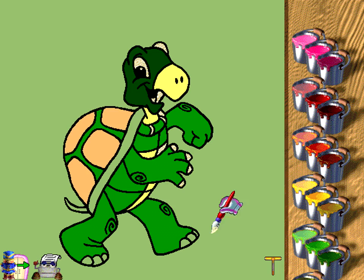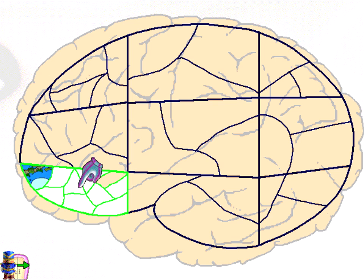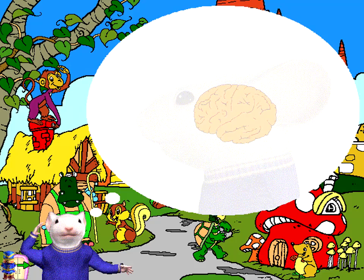Before you leave, let's check your brain power. Great! You gained some brain power. You've got to finish one more dot-to-dot picture to fill this part of your brain. Guess what? If you fill this part of your brain, you can make a toy with the imagination machine. Later, dude.